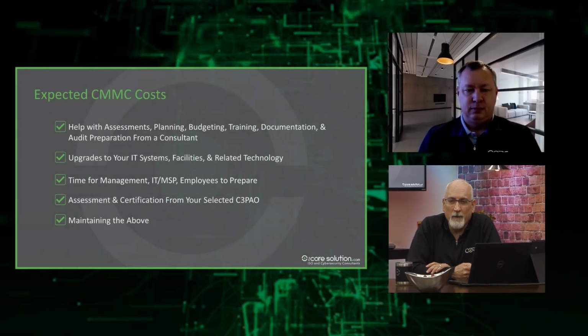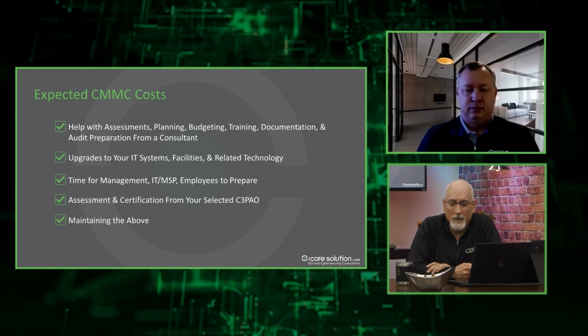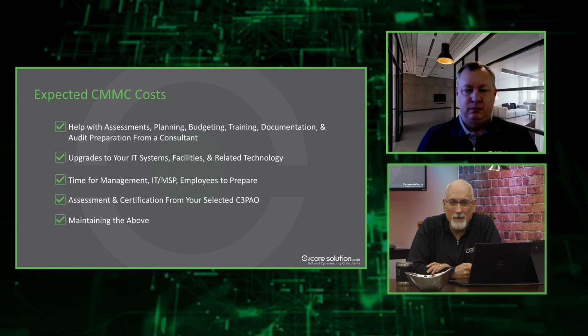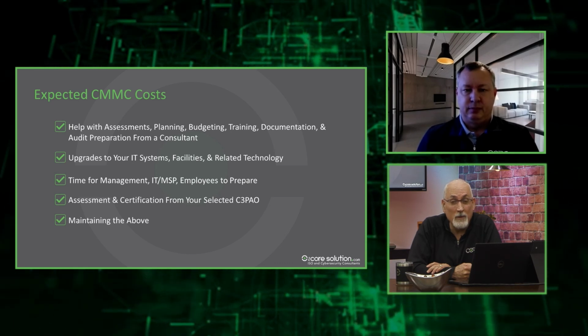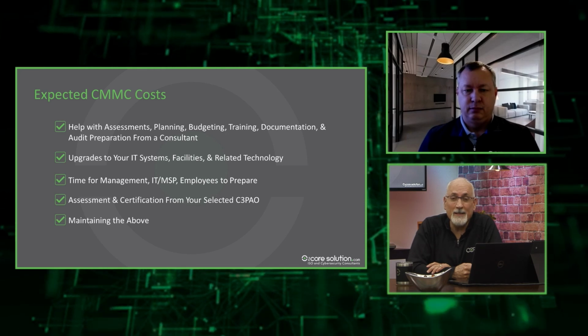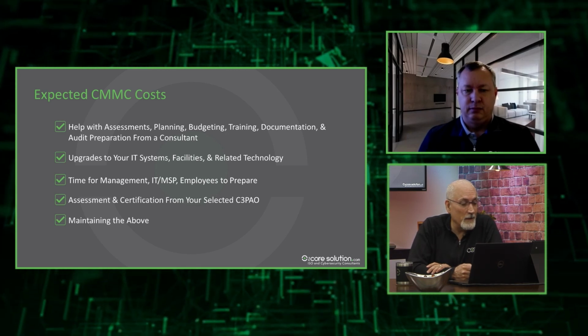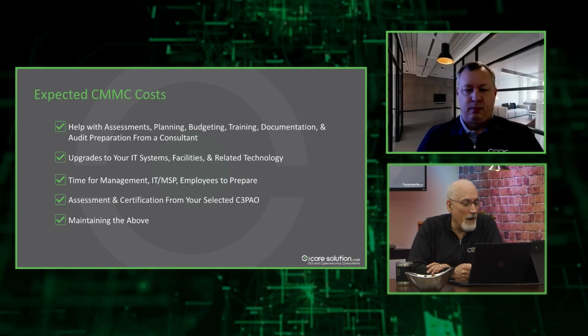Final thing we'll touch on here, a little bit about cost, because I have heard so much concern about whether this is even a good business decision to continue working with the DoD if they're going to push all these costs down to their suppliers. That is an absolutely legitimate question. So let me just address that briefly here.